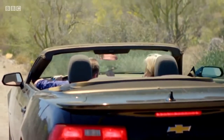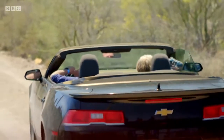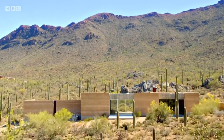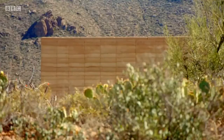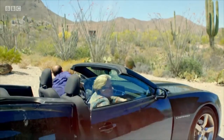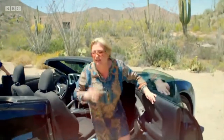I've got the key. I've got the key to our retreat. Let's go. I want to get in. Look. Hey, look. Check it out. It's the same colour as the earth. It's good looking, isn't it? Let's go. Okay. God, you're so impatient, honestly.